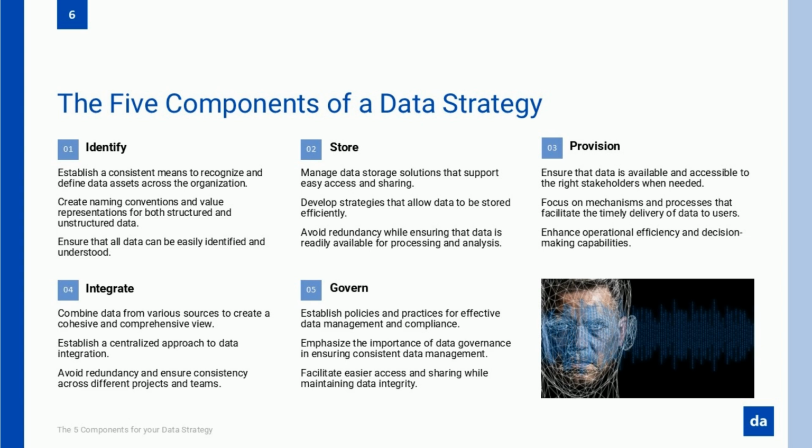This is how you eliminate redundancies and ensure that your data is ready for action at a moment's notice. No more wasted time searching through messy files or outdated systems. Now we move to provision, and let me tell you, this is where the magic happens.